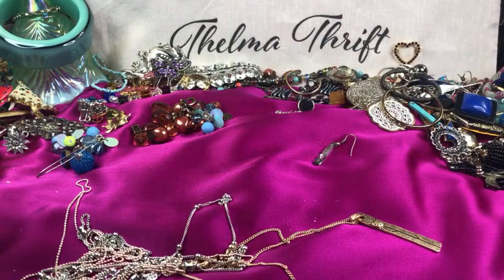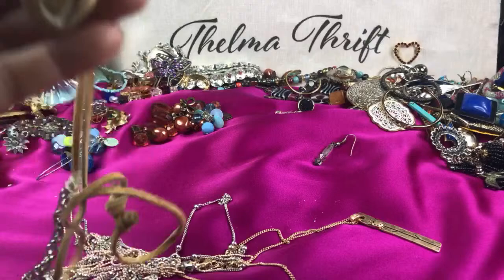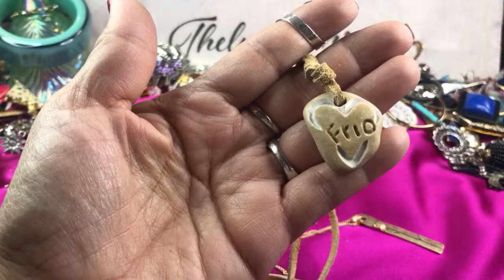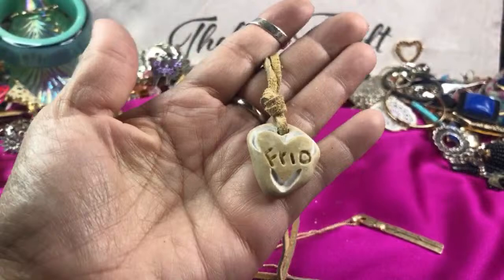What is this saying? Fido? Frio. Frio. I wonder if that's a tourist thing from the Frio River. I think it is because this looks like a river rock. Yeah, it's got a heart. I like it. I'll put it in my rocks. That's cute. Yeah, it's probably a river rock.